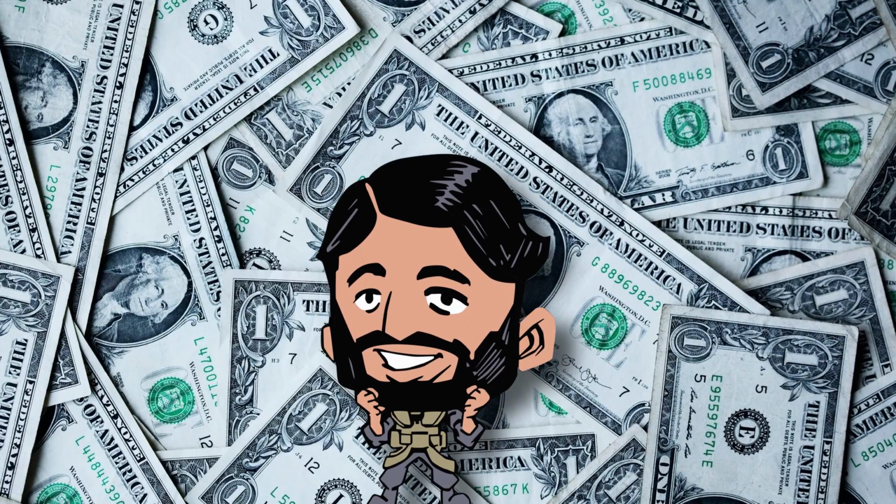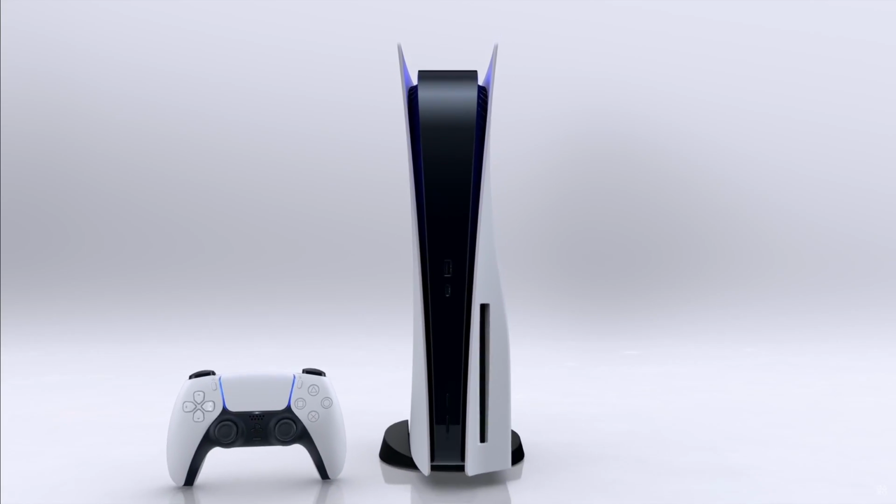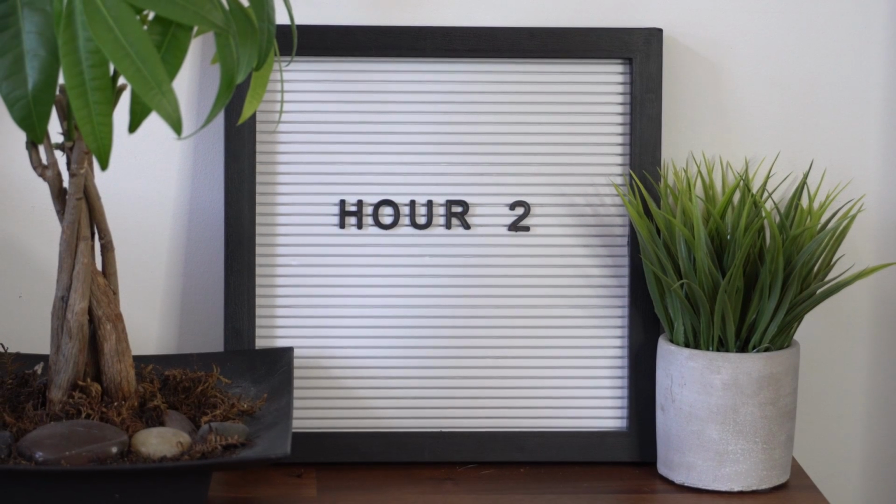Kevin's got big boy money now, which means that he doesn't just play on one platform, he plays on many. We're talking the Switch, the PlayStation 5, his potato PC, and most importantly, the thing he uses every single day, his phone. So before we do any work, we gotta bust out these devices and see what we can learn from their user interfaces. We gotta do research. Sorry, it's dramatic. Let's start with the PlayStation 5.